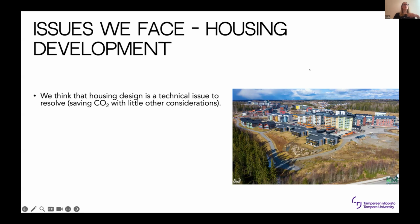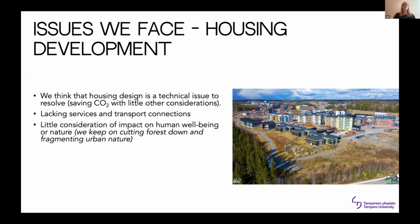So what I really want to bring out in my talk, and I think Bob already did that very well, is that we often think that housing design is about technical and technological considerations and issues to solve. So it's about saving carbon dioxide emissions, climate change mitigation, and then not considering all the other issues that go along with a resilient built environment. It is also about the services we provide, transport connections, and how we then have this impact on human well-being and on nature.